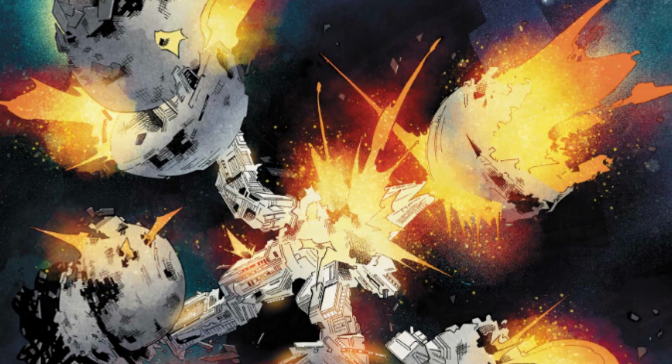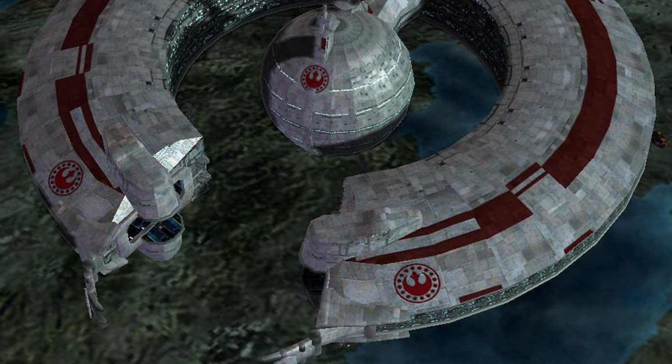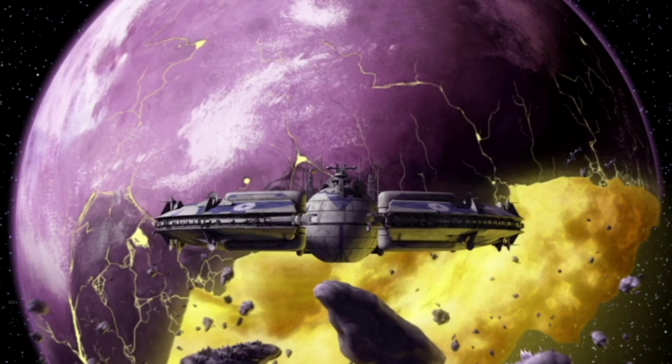What happened to this Lucrehulk after this event is unknown, and I think it is interesting to wonder how many rebel Lucrehulks existed. There was one that was used to attack the Death Star in Legends, but it is unknown if that story will come back in canon, or with a simple name change, could be this same ship. So that's it for the Rebel Lucrehulk.